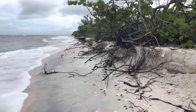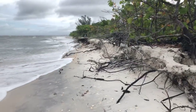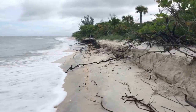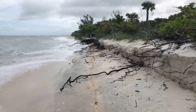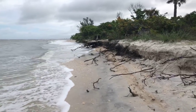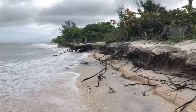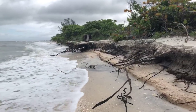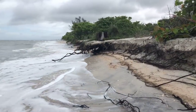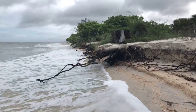Look at this beach. It is gone here. This was Area 5 beach. Not much left of it now, huh? Wow. Terrible. That's the way Mother Nature rolls. Take the good with the bad.